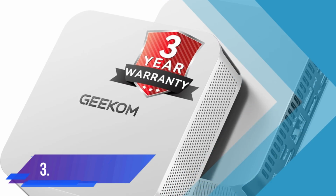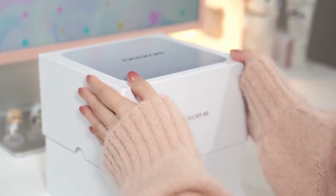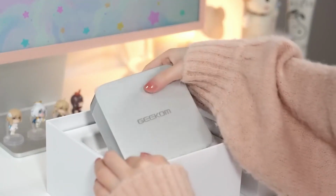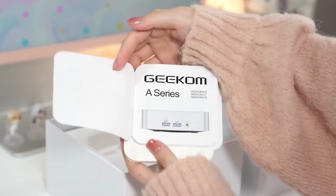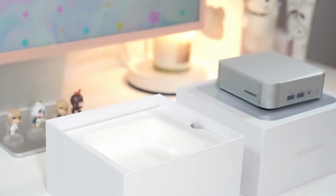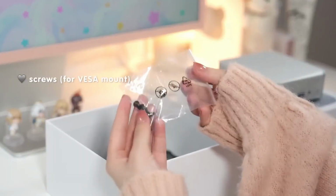Number 3. The Geekom A8 Mini PC. Geekom comes back on this list, and this time they're playing in AMD territory, and the results are seriously impressive. 3 things you'll notice immediately are the AMD Ryzen 9 8945HS processor, AMD Radeon 780M integrated graphics, and up to 96GB of upgradable RAM. And together they make this one of the best all-around performers in its price bracket.